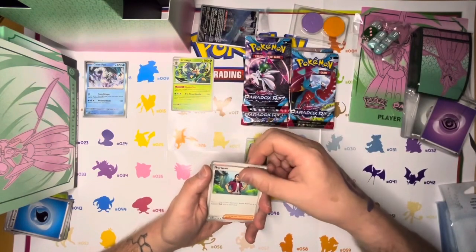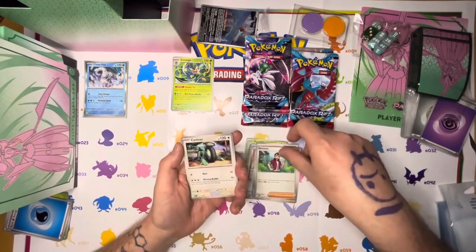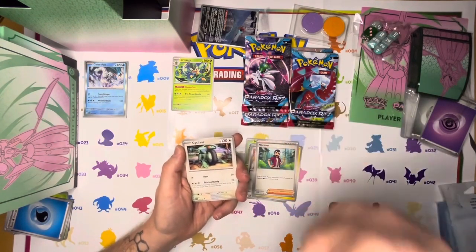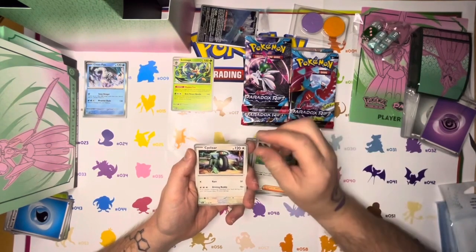I'm sleeving that up just because of that. No other reason. Norman, he's a supporter. Couldn't be bothered being a trainer. He just wanted to be a supporter, but actually... Oh, no. Supporter trainer. Oh, I'm a dick.